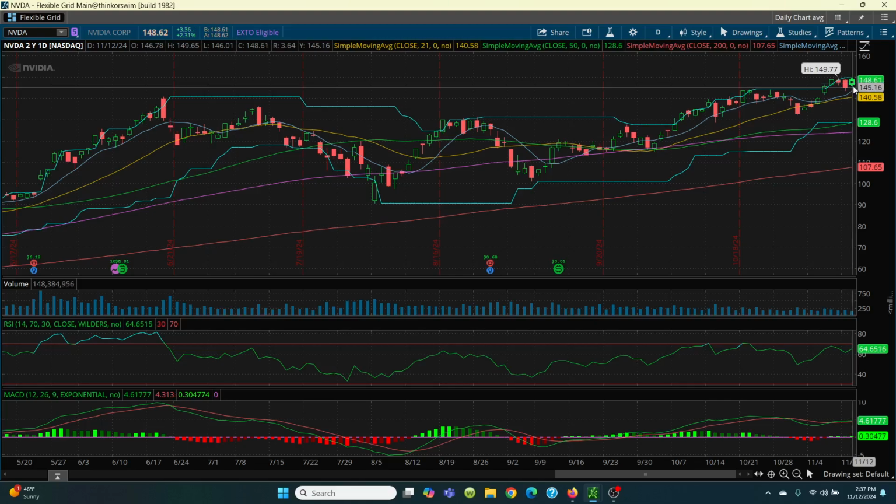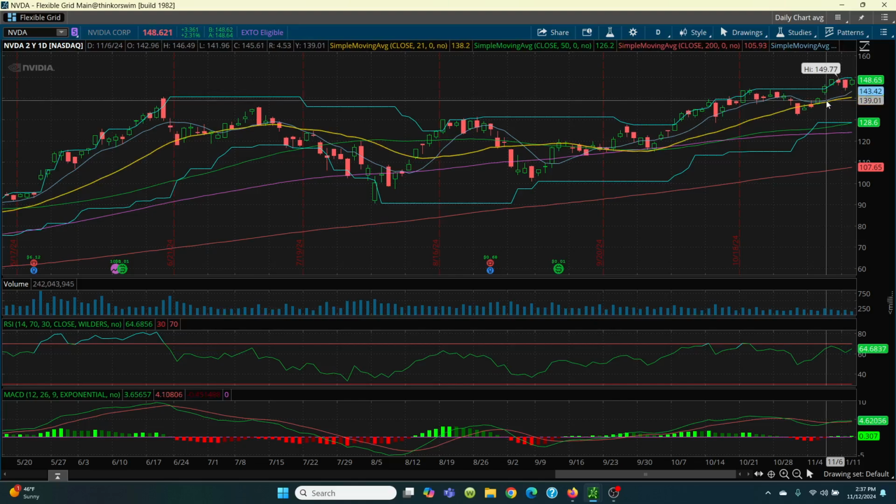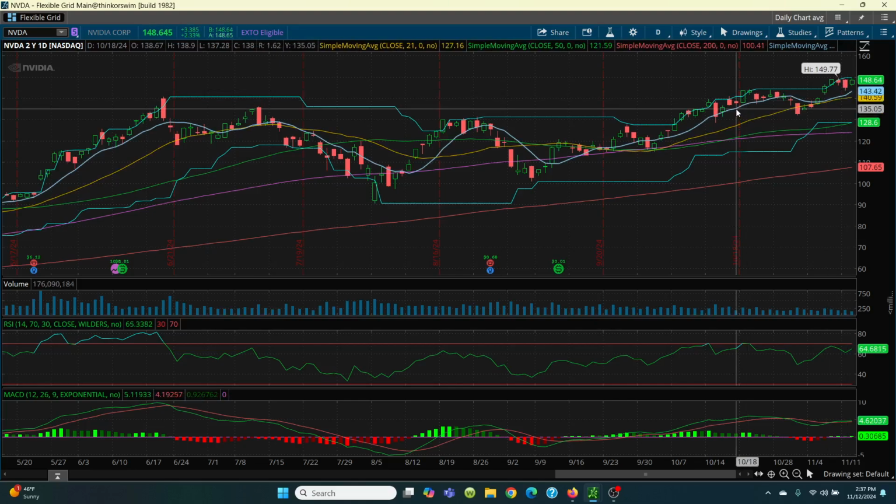Okay, downside here, what you want to do is you want to watch that 146.01 level. That's what we want to watch here on the downside. We want to watch yesterday's low, that 143.57. And then we have this key 8 simple moving average, which is moving up nicely here at 143.42. And then your 21 days right below that at 140.59.